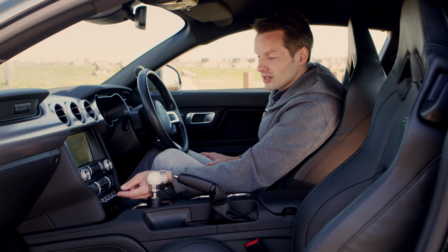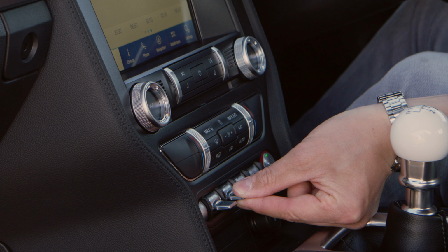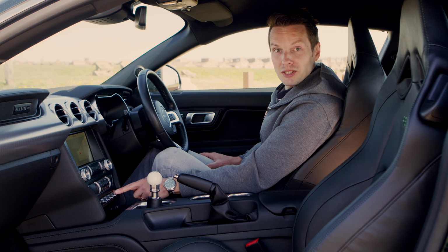To give you a tour of the center console, we've got these really well made pieces of switchgear where we've got the mode selector, the steering selector, traction control, hazard lights, and of course the engine start button.